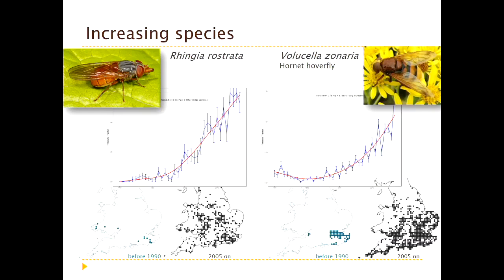And through the 80s and 90s, it was particularly in the London basin. There was a small colony in Bristol, and it occurred along the south coast in some years. Then about 1995, it took off, and it started becoming commoner. And since then, it's spread and spread and spread.